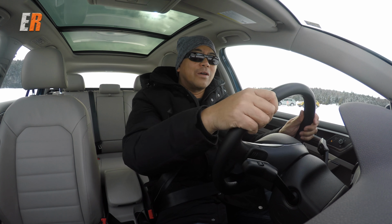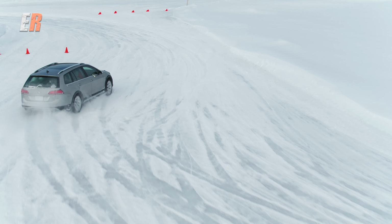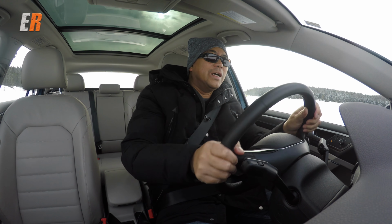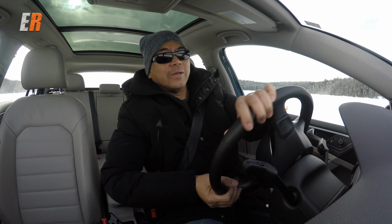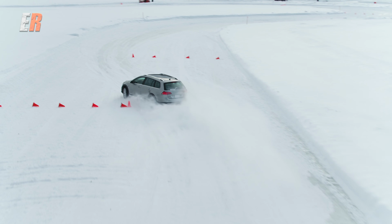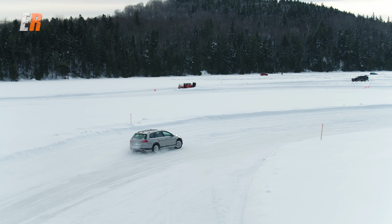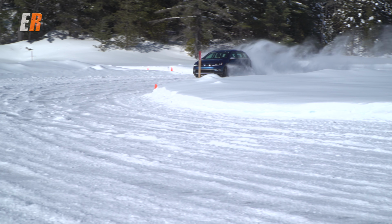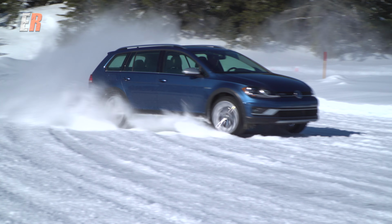All right, now we are into the cars. We are in the Golf Alltrack, which is essentially the Golf sport wagon with all-wheel drive. It's got a little bit more of a lift and a little bit of the body cladding to make it look more rugged. So one interesting thing about all of the 4Motion systems that people probably aren't aware of is they use the same system. From the Alltrack to the Tiguan, the Atlas, and even the Golf R use the same 4Motion system.